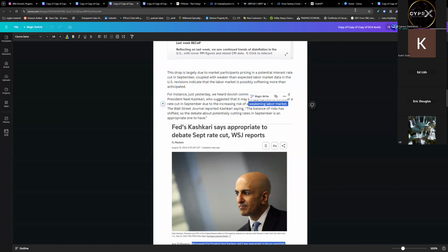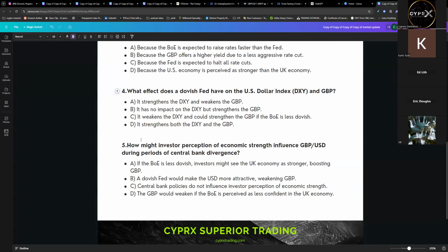And so, just so that way you're clear, that tends to weaken the DXY and tends to strengthen assets traded against the dollar, which in this context is the Great British Pound. All right? Just so that way you understand, Kenneth. All right? No wrong answer, but still, so that way you learn and so you understand.